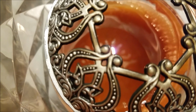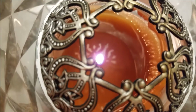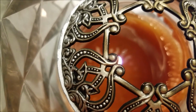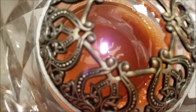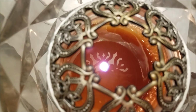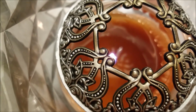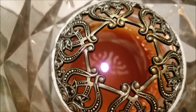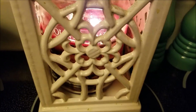But seriously, you guys, look. It's been going all day. Like I said, I started these candles at 5:30, 6:30 at the latest this morning, and it's almost 7 o'clock at night, and it still hasn't pulled out. And I can't really smell it either, so I'll be glad when this one is gone. It's a really nice amber type scent, but this is just unacceptable.